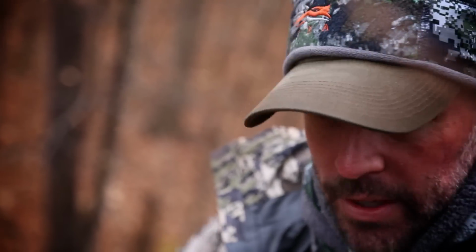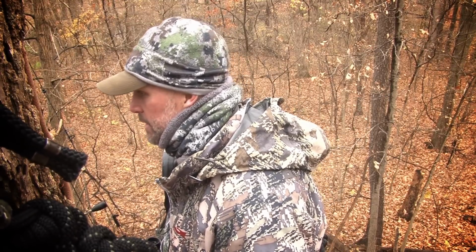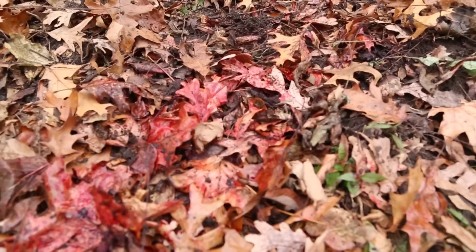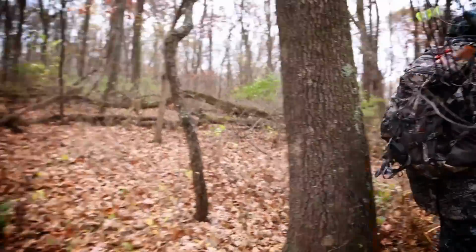Transition, the rut's going on. That's what you've got to do this time of year, is just log hours in the stand, man, and it paid off. That was just absolutely perfect. When you have a big deer like that on the ground and you're climbing down, it just warms you up, and you finally make it happen and walk over and grab that buck. Man, there's nothing like it.